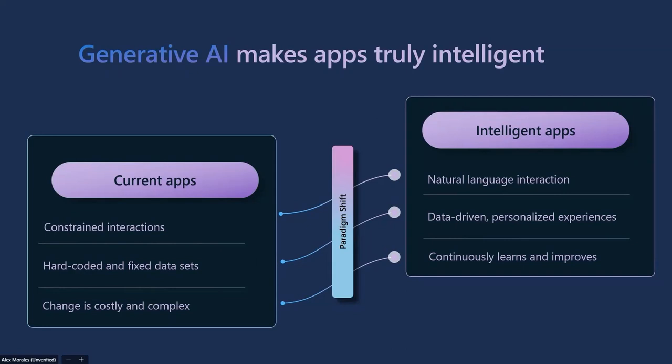Change is costly and complex. Now we are moving into a world of intelligent applications where you have natural language interaction. They are data-driven, personalized, and continuously learn and improve from the user's interactions.